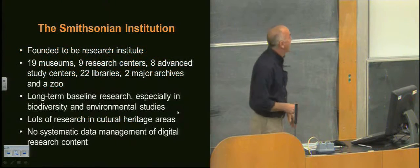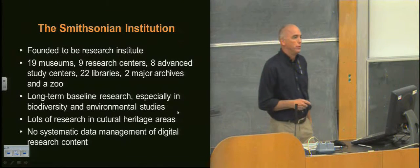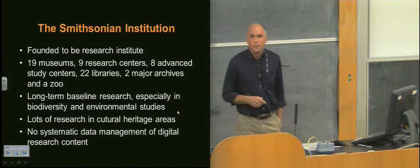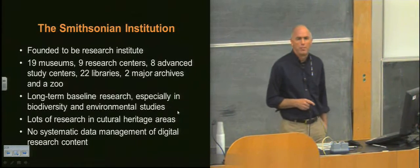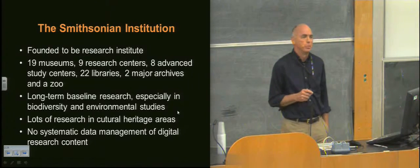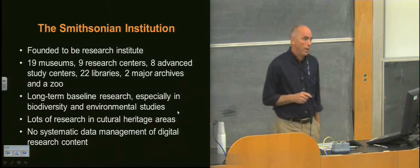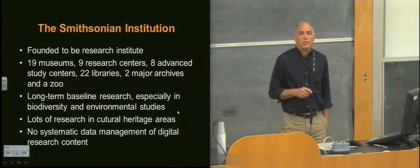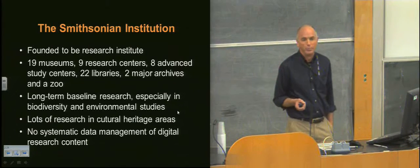Let me start off. I know most of you probably know about the Smithsonian, and I assume most of you think of the Smithsonian as the 19 museums. 17 or 16 of them, I can't remember, are in Washington, and there's some others in other places. But we were founded to be a research institute originally. Researchers drag stuff home and collect it, and you have to do something with it, so we developed museums.